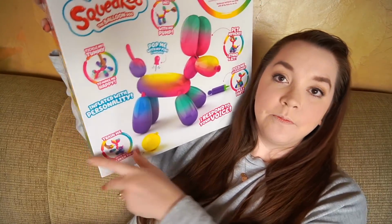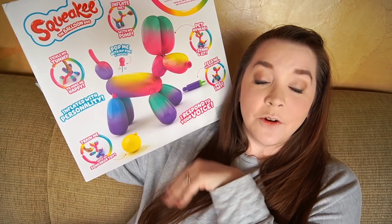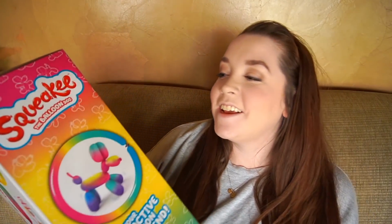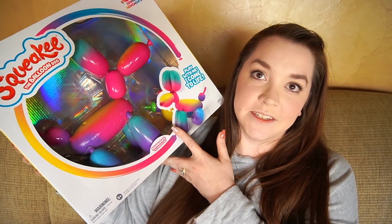You can pop him with this little pin. It's not actually sharp or anything, but he'll pretend to deflate. It's just the cutest thing ever. Train with the squeaky balloon. It's the most adorable toy. It really is cute, so I think she's gonna have a lot of fun with this little guy. And I got that from Walmart. I've not been able to find that anywhere else.